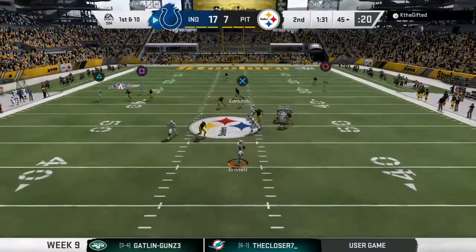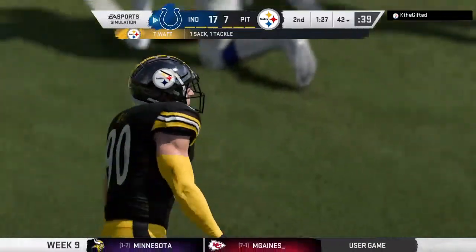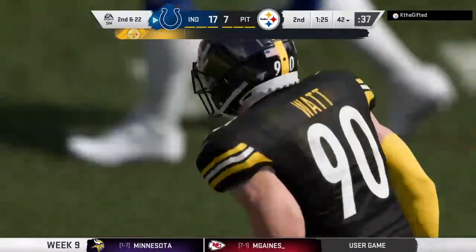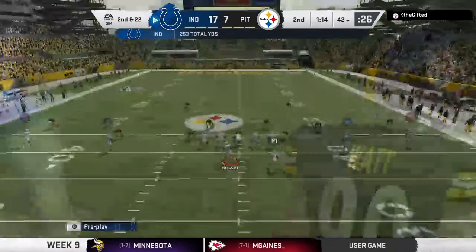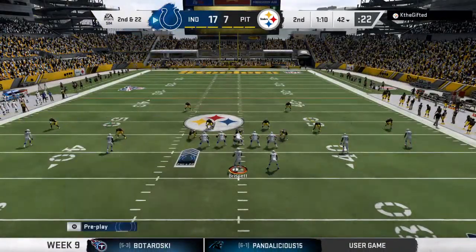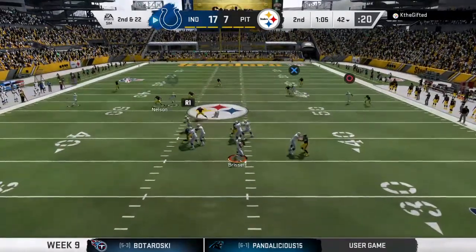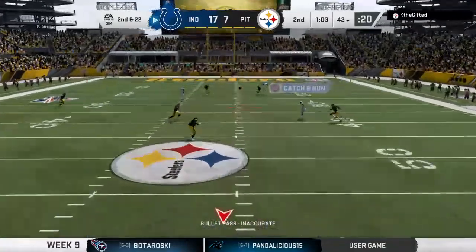Brissett. And he's going to go down. They sack him back at the 42. T.J. Watt in there to get him, and that is sack number 6 now for him on the year. That huge loss on the sack makes this job much more difficult. It's now 2nd down and 22 yards to go.